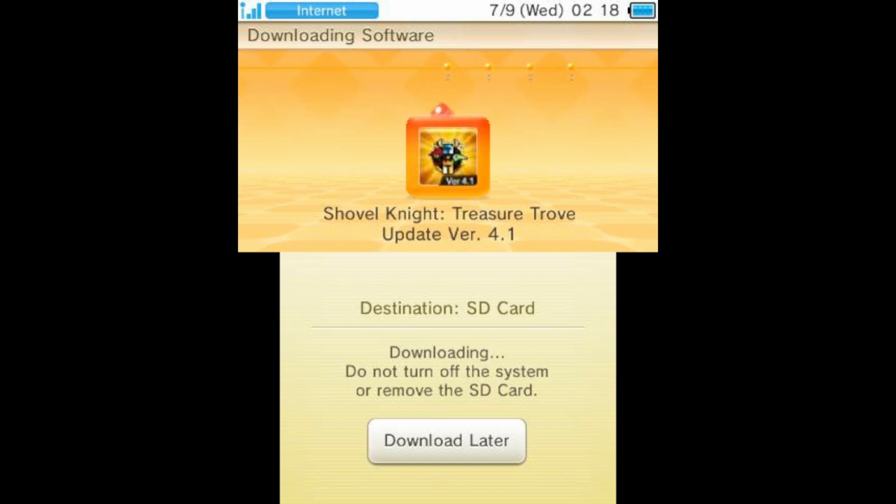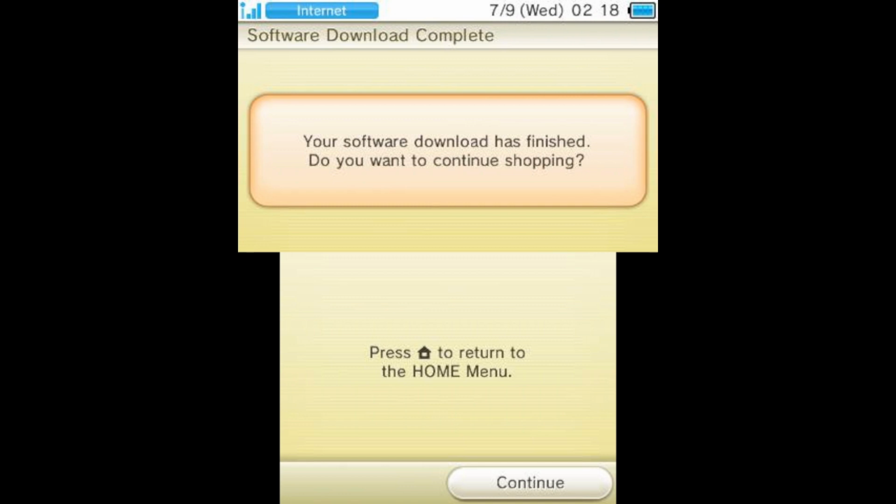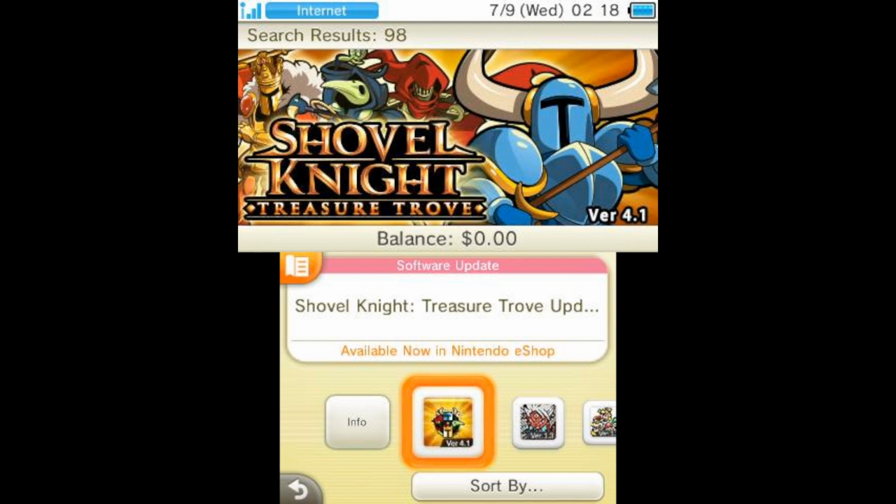It's almost there, getting there. And then once it's full, it's gonna play out this little animation where it kind of gift wraps it. And it just lets you know, hey, it's downloaded. Do you want to continue shopping? Since you're gonna download all the updates, you're gonna hit continue. And then move on over to the next one on the right.